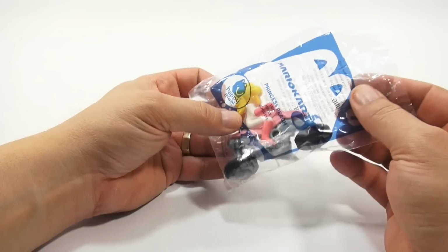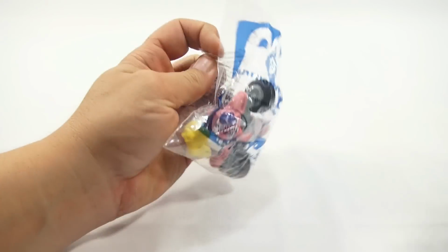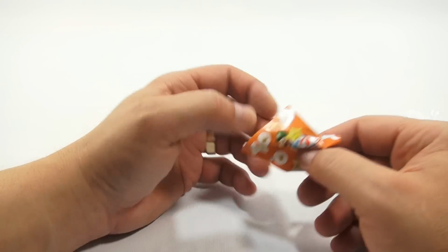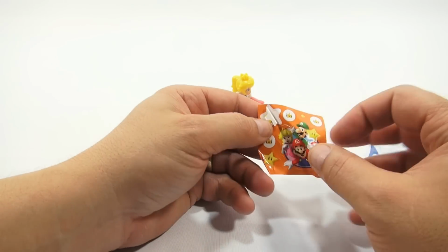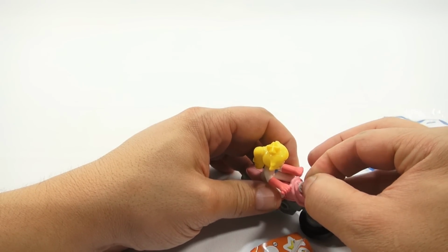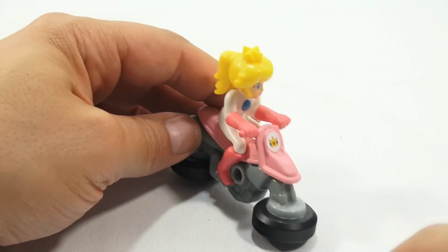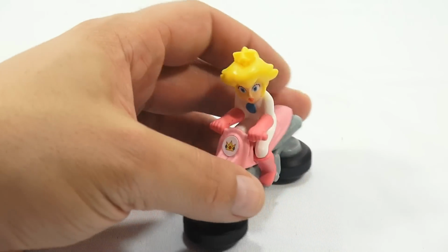Another bike. Princess Peach. Okay, here we go. Well, look at that sticker sheet. It all got messed up. So it looks like only number one goes on the front, but it got all bent in the packaging. Okay, so let's take a close-up shot. I'm kind of forgetting about close-up shots and showing you the details. I'm going to recap all that later.